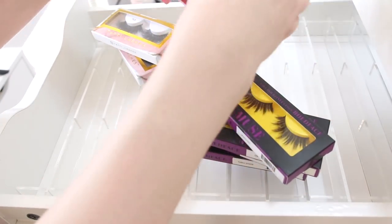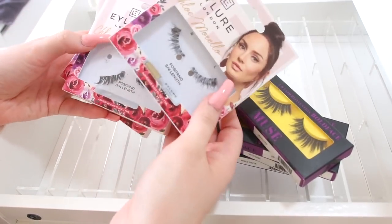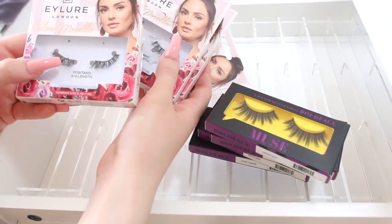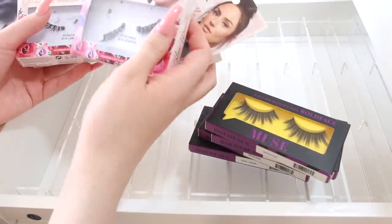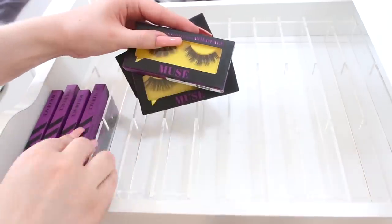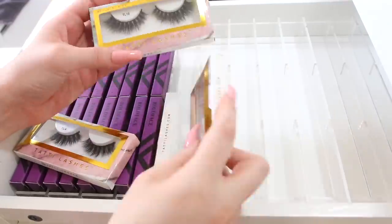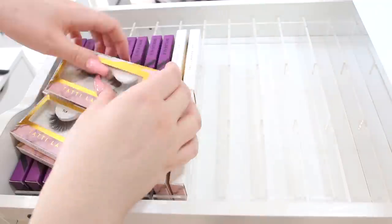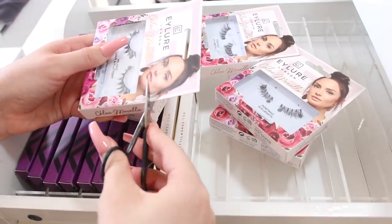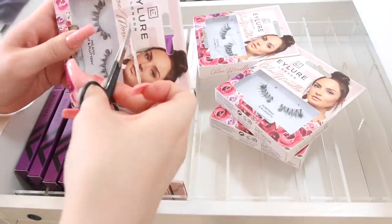And then a whole heap of outer corner lashes from Allure in collaboration with Chloe Morello. I'll probably get rid of the ones that look very used and abused, but I'll definitely keep the rest because I love these as well. I'm so sorry, Chloe, you are beautiful and I love looking at your face, but unfortunately, your packaging just does not fit my drawers. I'm so sorry.